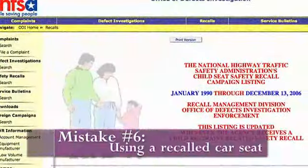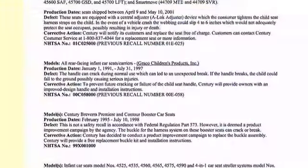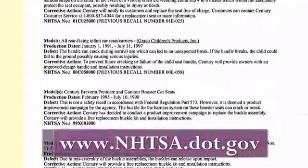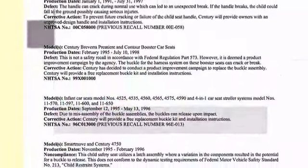Mistake number 6. Using a recalled car seat. Check yours against the list of recalled seats maintained by the National Highway Traffic Safety Administration. If yours is on the recall list, don't use it.